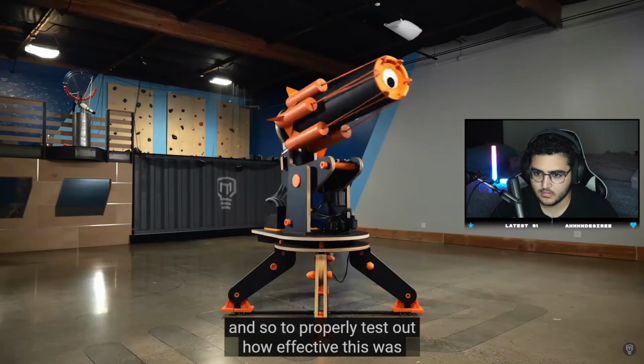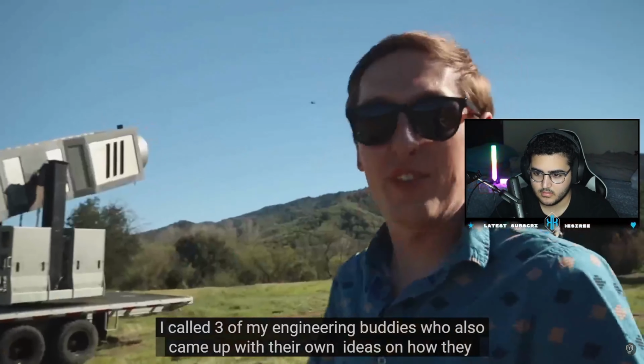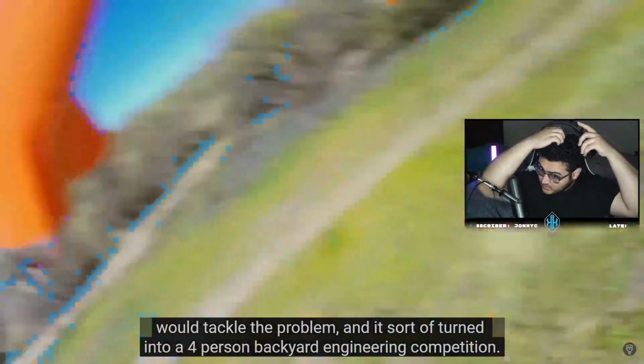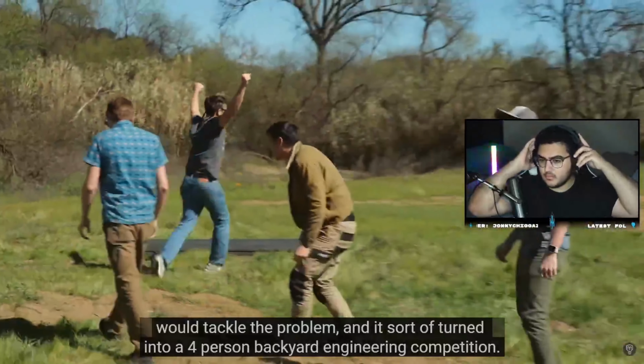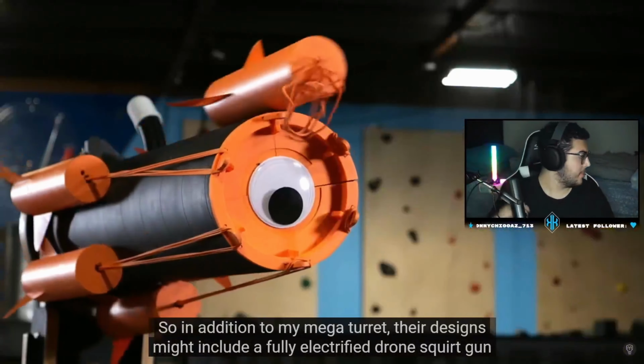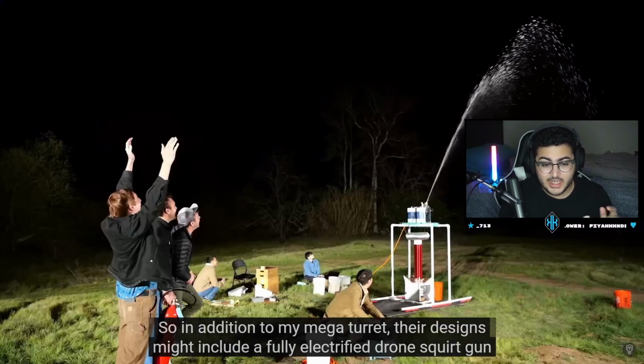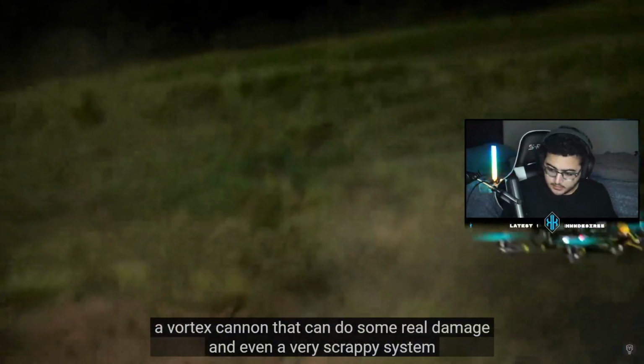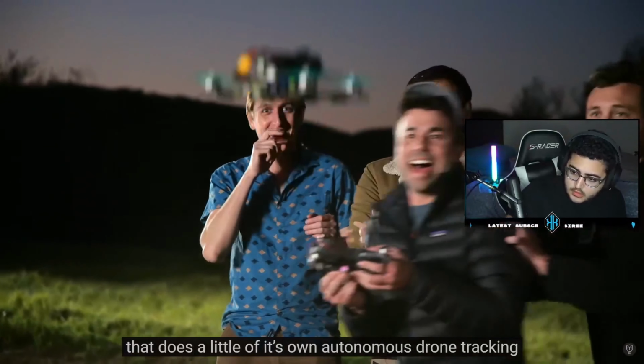And so to properly test out how effective this was, I called 3 of my engineering buddies who also came up with their own ideas on how they would tackle the problem, and it sort of turned into a 4-person backyard engineering competition. So in addition to my mega turret, their designs might include a fully electrified drone squirt gun, a Vortex cannon that can do some real damage, and even a very scrappy system that does a little of its own autonomous drone tracking.